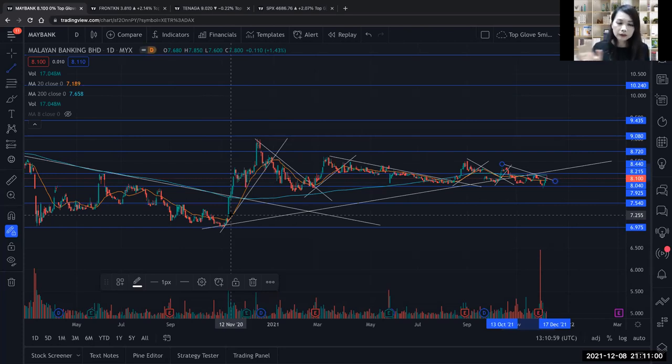All of these help you with your investment or trading decision. So you have to use all this information, not necessarily just the trend line. You have to use all kinds of information to help you.